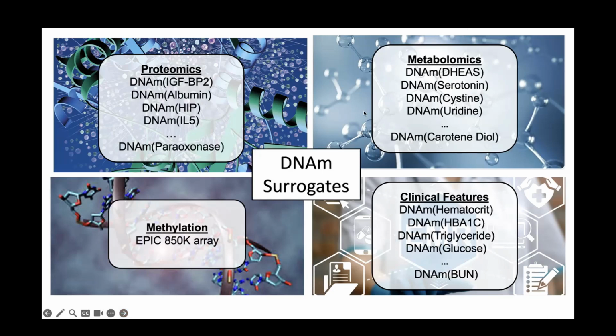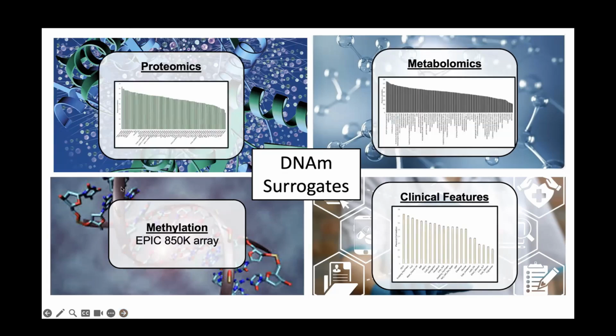And here's just examples of what I mean, just to put this in your framework so you can understand this. Okay, so we have DNA methylation surrogates for proteins, things like albumin, IL-5, H1P, all of these different types of proteins. For metabolites, we have DNA surrogates of things like DHEAS, serotonin, cysteine, cortisol, uridine, carotene-diol, and DNA methylation surrogates for the clinical data, things like hematocrit, HbA1c, triglycerides, glucose. And so you see, if we did all of those surrogates, here's just an example of what those surrogates look like. These are the correlations of the surrogate with the actual value itself.